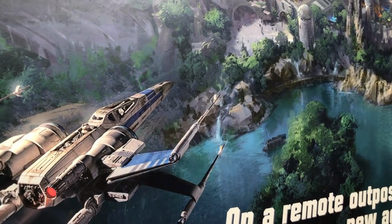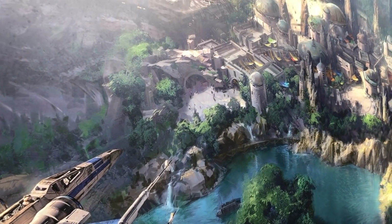And since we have 6 months before Disney World opens, we'll likely see some changes or perhaps preview events based on how things go over at Disneyland when it opens at the end of May.